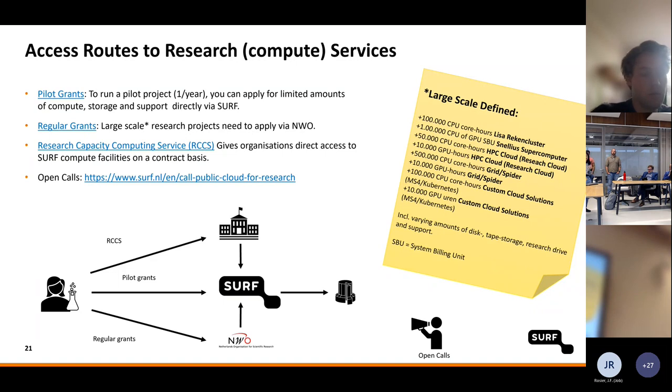Well, sometimes people have done a few pilot grants and they realize, well, we need a bit more than that, that goes to NWO. You can apply for a regular grant. There are some details of what is a pilot, what's regular. But there's also a way, and some universities make use of this, through a contract. So the university buys the contract with the Research Capacity Computing Services, and they distribute the core hours themselves to the researchers, which makes it much more easily accessible for the researchers.